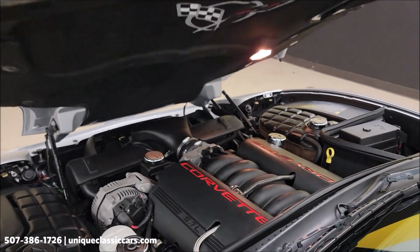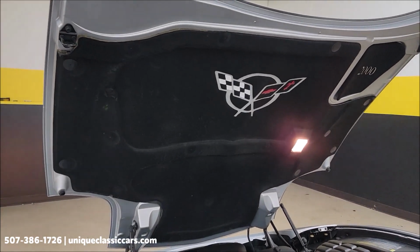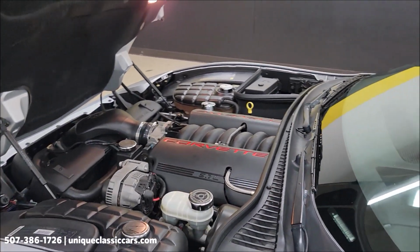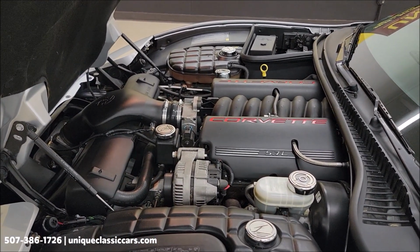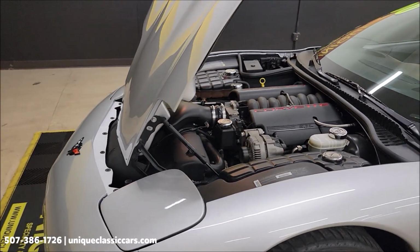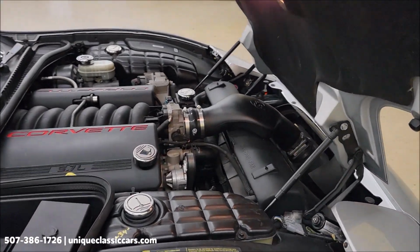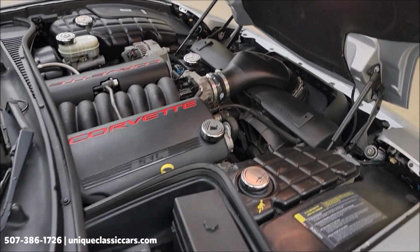Check out this engine bay. Kind of a custom hood liner there with the C5 logo and model year over on the right, 2000. There it is, 5.7 liter LS. Power steering, power brakes, AC blows cold. Looks good, sounds good underneath there.